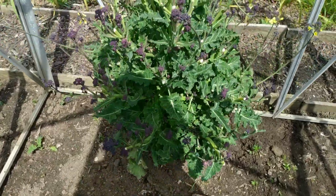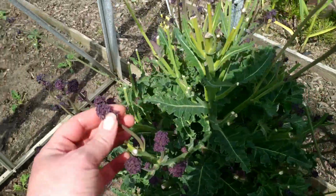And this purple sprouting broccoli is getting harvested today. It's on its last legs now.